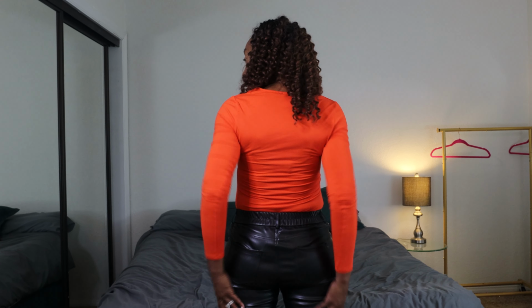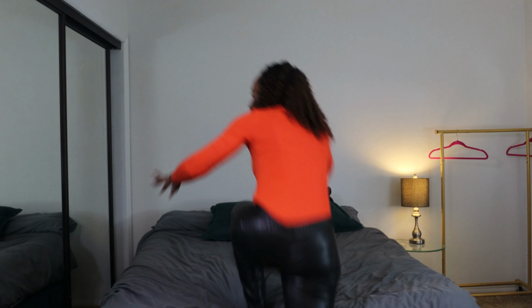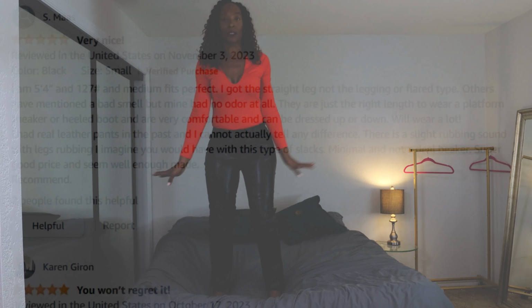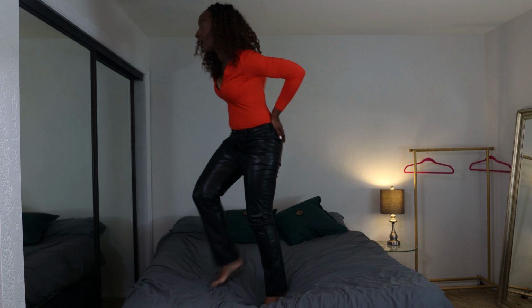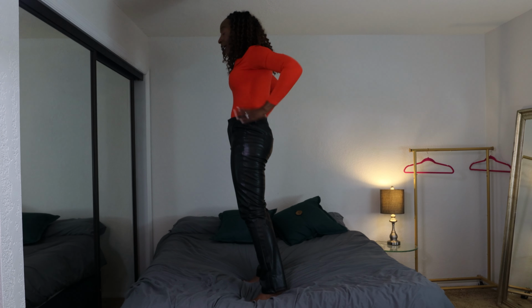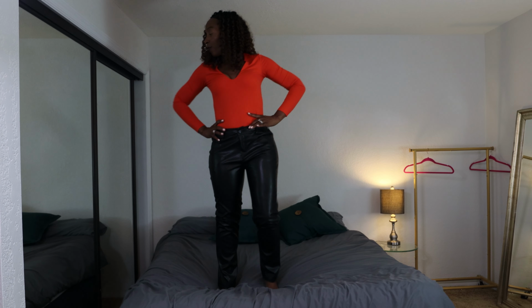So, got them on and I got a size medium, which is what the size chart said I should try. And they're not tight at all. I think that elasticated waist really helps. They do have pockets at the front and they are really quite thin. But everybody that's reviewed them said they look chic. And I think they do. I actually really like the fit of these.